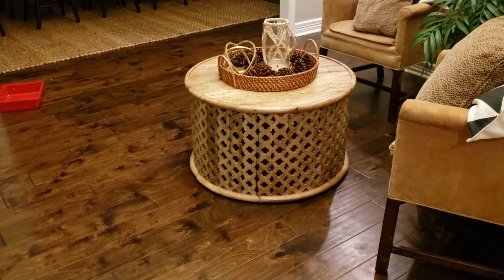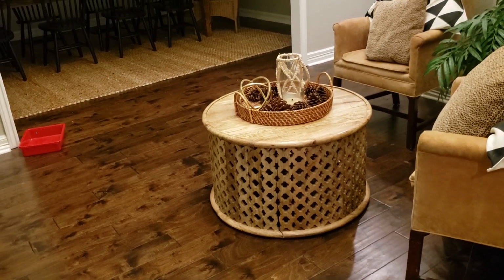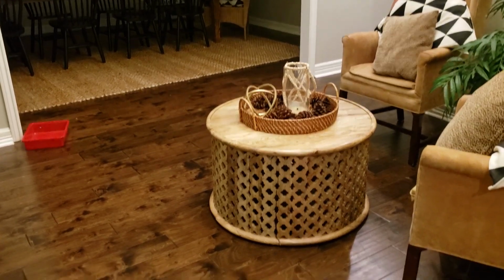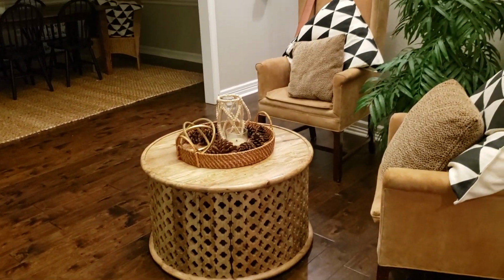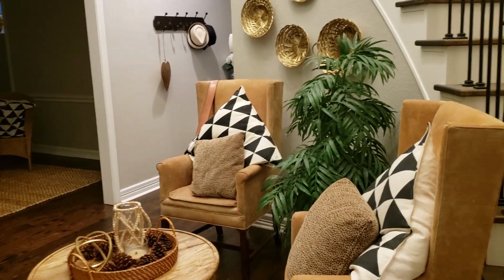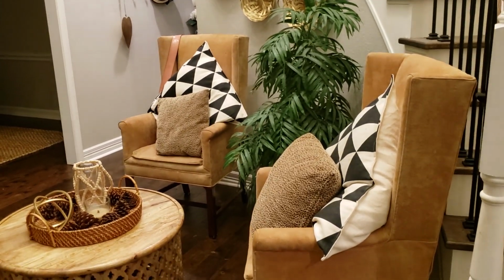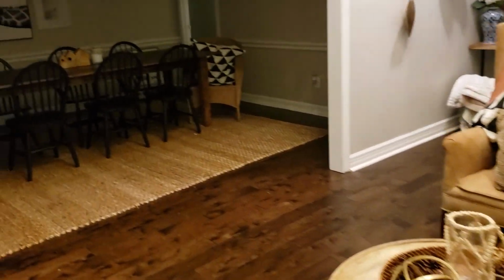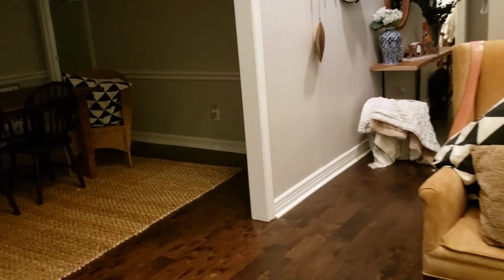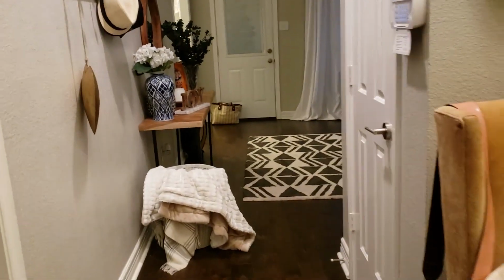Here I'm going to put a round carpet, a 10 by 10 round. I've been looking for some boho eclectic type rugs that will just make a statement right here in this foyer. Those pillows there are from IKEA. These chairs were thrifted.